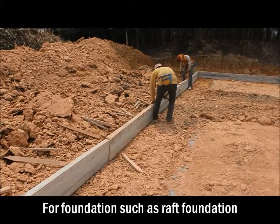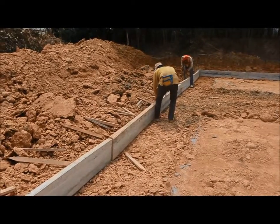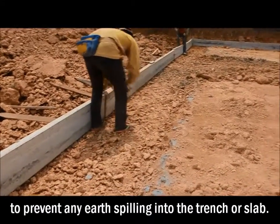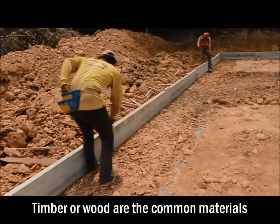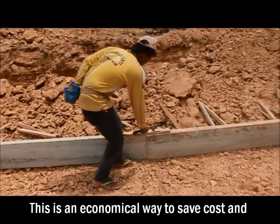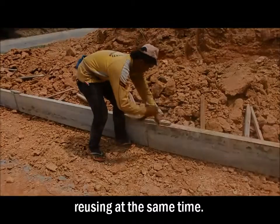Constructing formwork around the four edges. For foundation, such as raft foundation, where the sides are not supported by the earth, formwork is used. If the raft has an edge beam, then the edge of the beam will be supported to prevent any earth spilling into the trench or slab. Timber or wood are the common materials for formwork construction, and most of the formwork could be reused. This is an economical way to save costs and also practicing the concept of reusing at the same time.